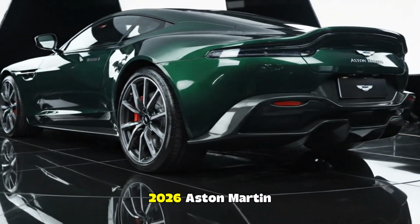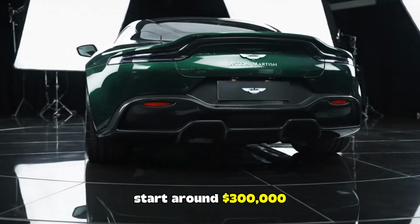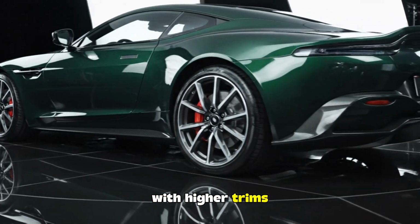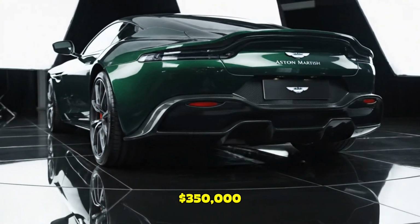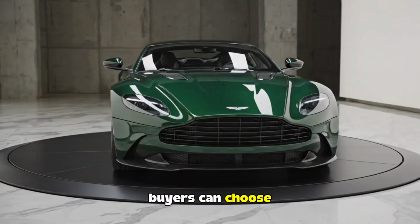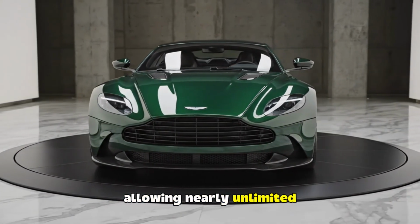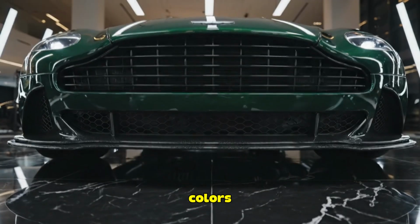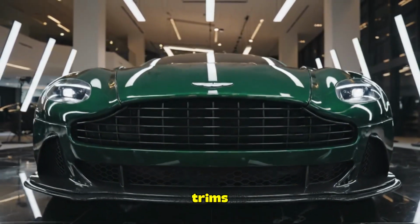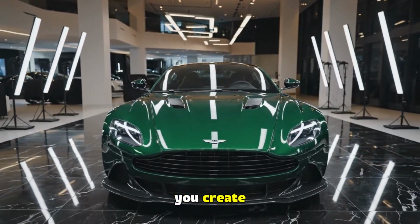Pricing for the 2026 Aston Martin Vanquish is expected to start around $300,000, with higher trims and bespoke customizations pushing well beyond $350,000. Buyers can choose from Aston's Q customization program, allowing nearly unlimited personalization, from special paints to unique leather colors to bespoke carbon trims. This isn't just a supercar you buy, it's a supercar you create.